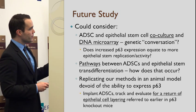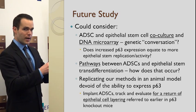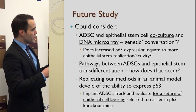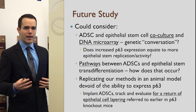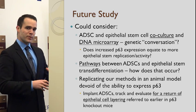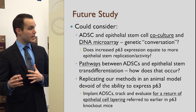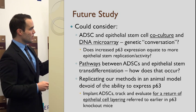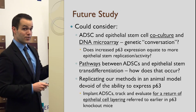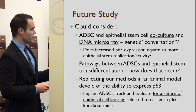So for future study, just to clarify in detail a little bit more what we found here, it would be helpful to co-culture, or put two cells together in a petri dish, and do DNA microarray to kind of figure out this so-called genetic conversation that's going on between epithelial stem cells and ADSCs, to determine if increased P63 expression equates to more epithelial stem cell replication or activity. I don't know, but it's for future study.